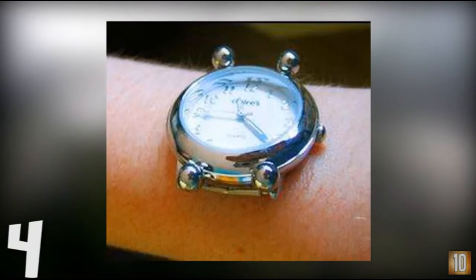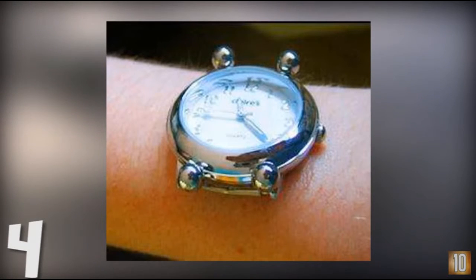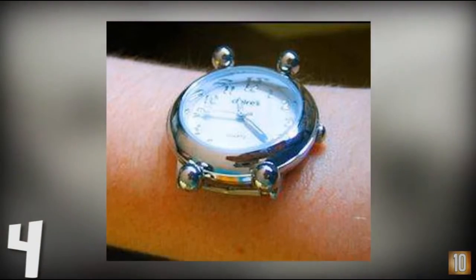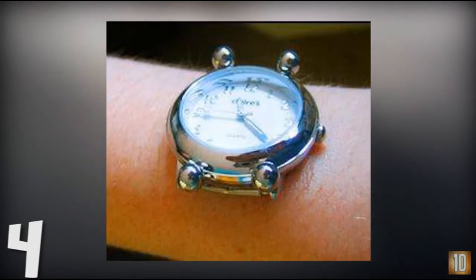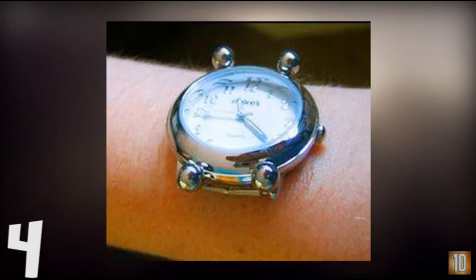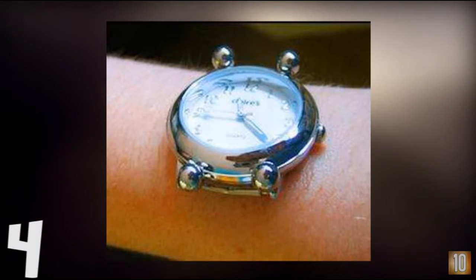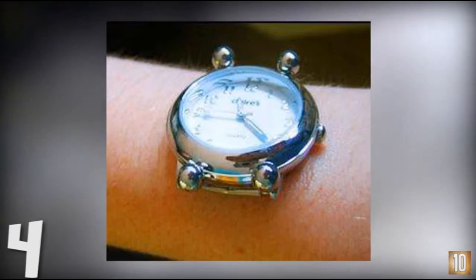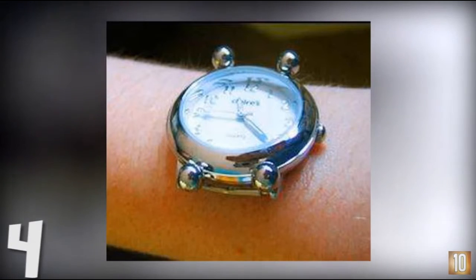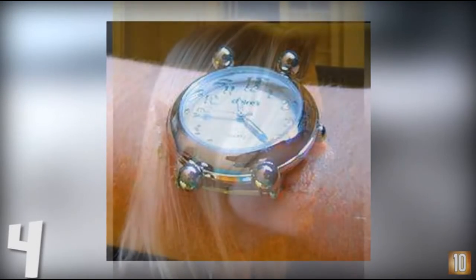Number 4. Pierced watch. Yes, guys, that's correct. There is such a thing as a pierced watch. There is the opportunity out there to actually get a watch pierced onto your wrist. So if you're one of those people who wake up in the morning and forget to take your watch off your dressing table, do not fear, because you can now get your watch personally pierced into your wrists. Honestly, this is absolutely ridiculous, but I suppose it'd be handy because you'd never forget your watch in the morning, but I can't imagine the pain you'd go through if it were to get ripped off your wrist.